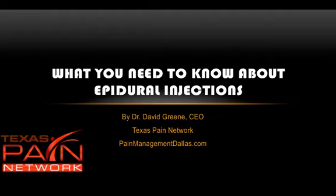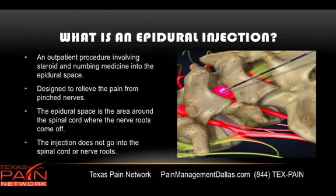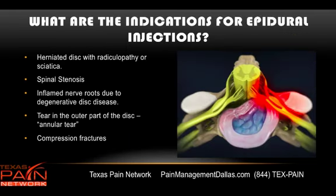Today's topic is what you need to know about epidural injections. An epidural injection is an outpatient procedure involving steroid and numbing medicine being placed into the epidural space, and it's designed to relieve the pain from pinched nerves. The epidural space is the area around the spinal cord where the nerve roots come off, so it doesn't go into the spinal cord or the nerve roots.